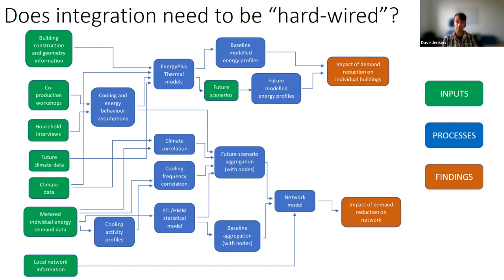In this case, impact of demand reduction on individual buildings, or impact of demand reduction on the network, where you're looking at aggregated energy use of buildings, and all the other questions that come under that. So you're kind of dipping into different processes, different models, depending on the questions that you're trying to answer. But it's not necessarily the case that you need to run through all those different tools just because you have them to answer that question.